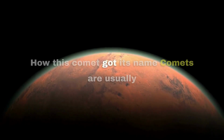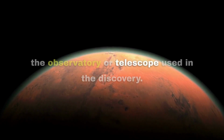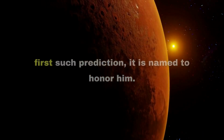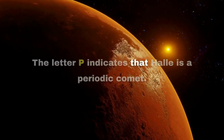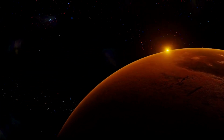How this comet got its name. Comets are usually named for their discoverers or for the name of the observatory or telescope used in the discovery. Since Halley correctly predicted the return of this comet, the first such prediction, it is named to honor him. The letter P indicates that Halley is a periodic comet. Periodic comets have an orbital period of less than 200 years.